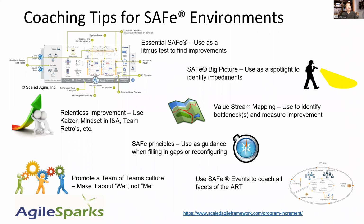So on this slide, I have a number of different tips for you. And by the way, these slides will be available online later on. This is a fairly busy slide, but I want to call out just a couple of key ones here. Lower left corner, promoting a team of teams culture, making it about we, not me. From a scaling perspective, this is absolutely critical. Moving from a collection of teams to a team of teams, that's one of the key areas that you can coach to.